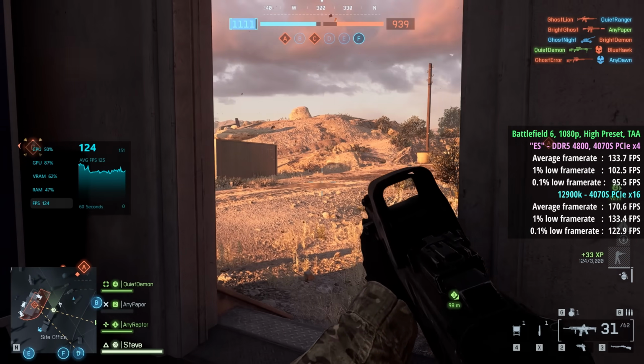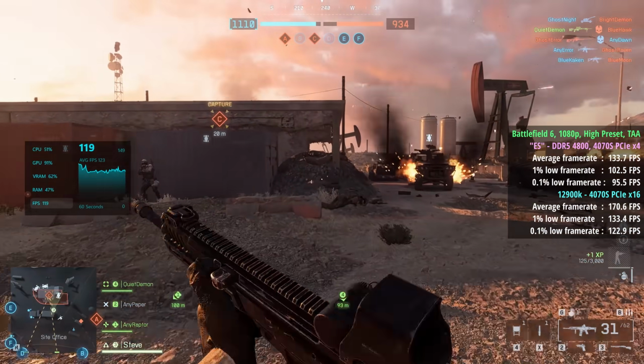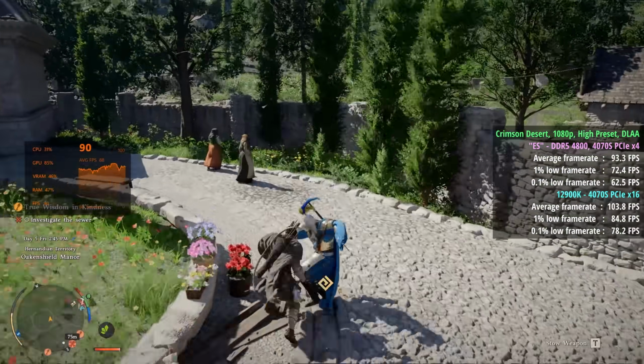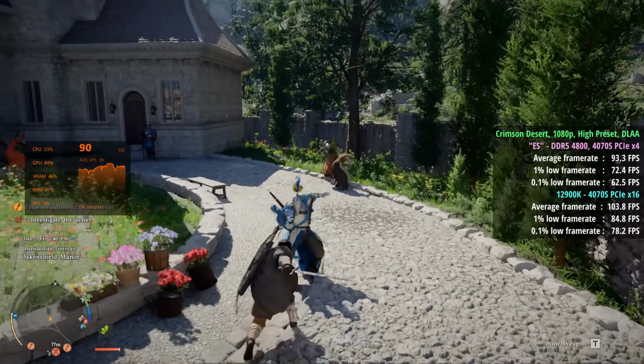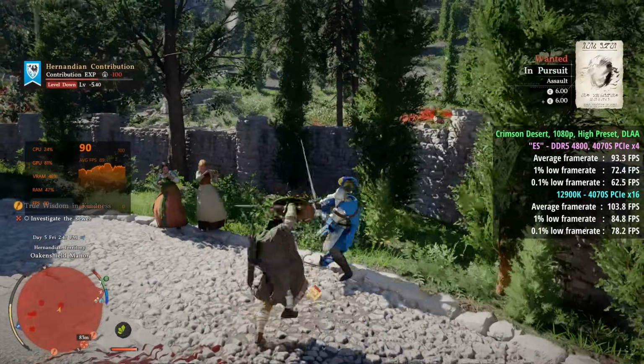Now, the performance differences between an ES chip and a 12900K retail example, well, it's going to vary on a game-by-game basis. Some games will be more limited by the lower clock speeds and the fact that the GPU is running in PCIe X4 mode, and others won't be as heavily affected. It really is a game-by-game basis.